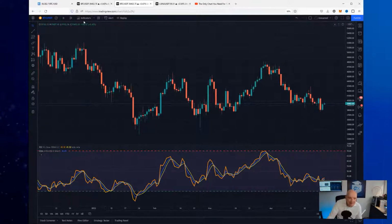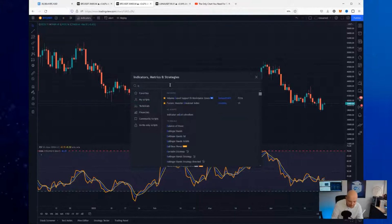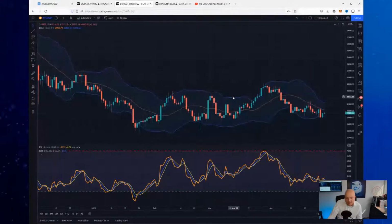Okay, one last indicator we need to add, again from technicals, are Bollinger Bands. So you want to look for Bollinger Bands. Don't add Bollinger Band strategy or width or something. Plain vanilla Bollinger Bands. For this one, we don't want to change anything in the settings.